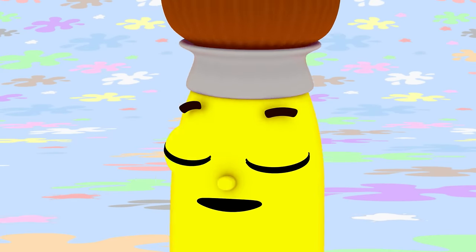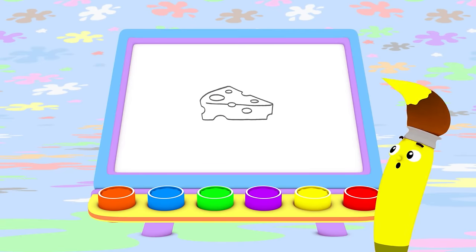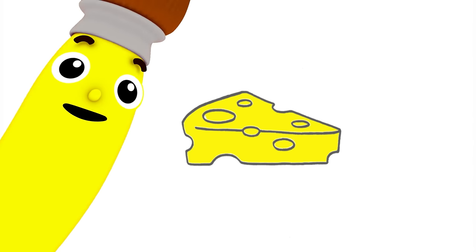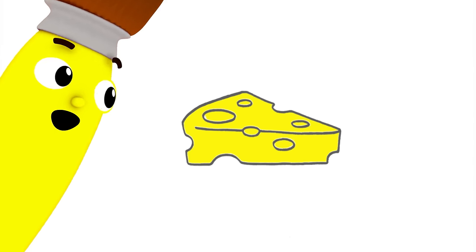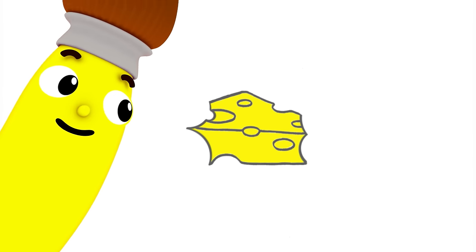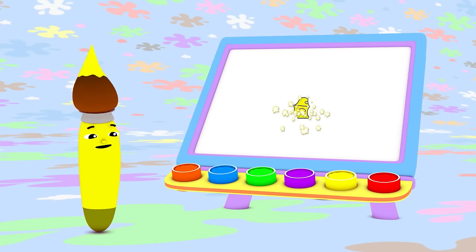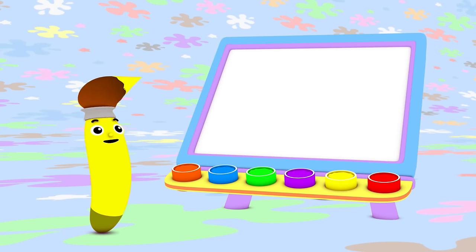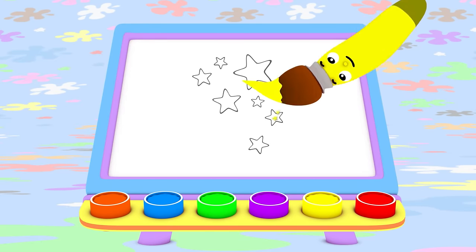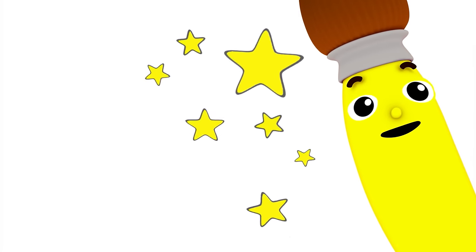What else can I paint with yellow? I know! Delicious, yummy cheese! Cheese is my favorite food in the whole wide world! Cheese is a tasty treat! I can use yellow to paint stars, too! Watch this! Shiny, bright stars! Twinkle, twinkle!